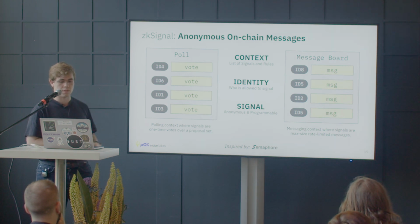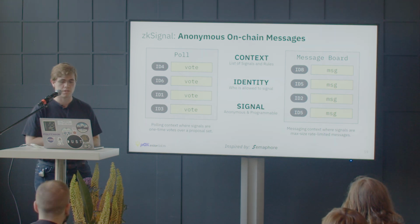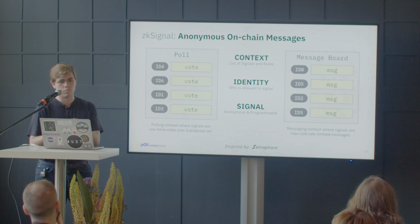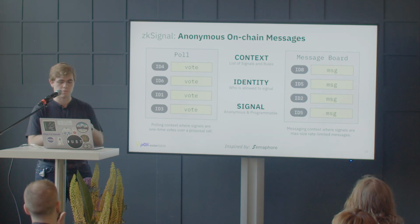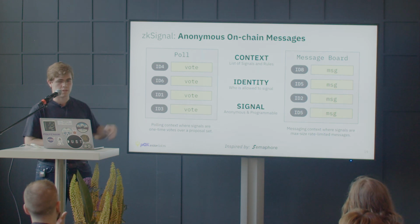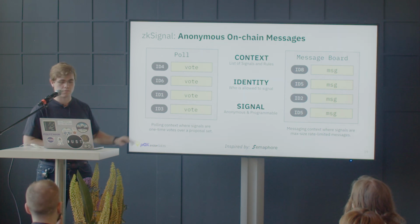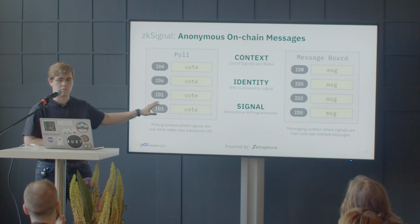The first example is the polling example. So let's say you want to run some vote on chain, and the rule is that one identity, one vote. So you build some set of identities which you consider to be the allowed participants, and the signaling protocol will ensure that when they sign their vote, they are in fact a valid signer, that they've only signed one vote and not multiple votes, and it still keeps them anonymous, right? So this is a kind of system you can build with signaling.